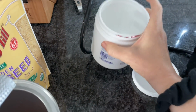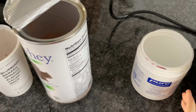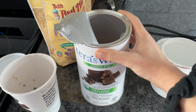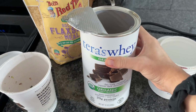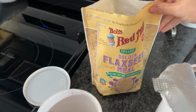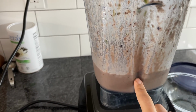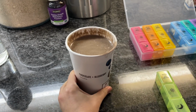But now I add my second dose of inositol for the day, so 3 scoops of that. I have this left over from when I was using it to prevent OHSS for my egg retrieval. I've been adding just a scoop of this whey protein to add some protein to it. And then I do 2 tablespoons of organic flaxseed always. I just add that all in here, put a little bit of extra water, and blend that up. Okay, my smoothie's done. So you just pour it back in the cup.